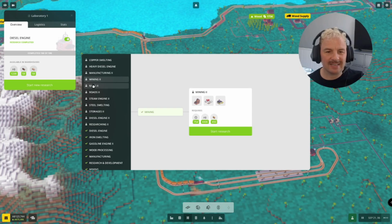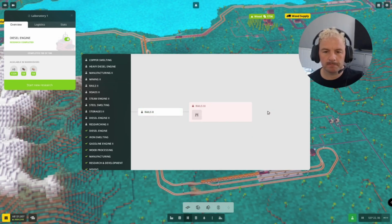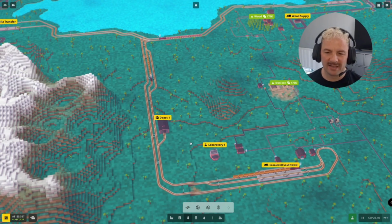It is. How annoying. Okay, cool. So we would need the Depot 2. And Depot 2 is going to give us, sorry, Rails 2. The second depot to get the bigger buses. And this needs stone. So we'll look at that. Oh, man.